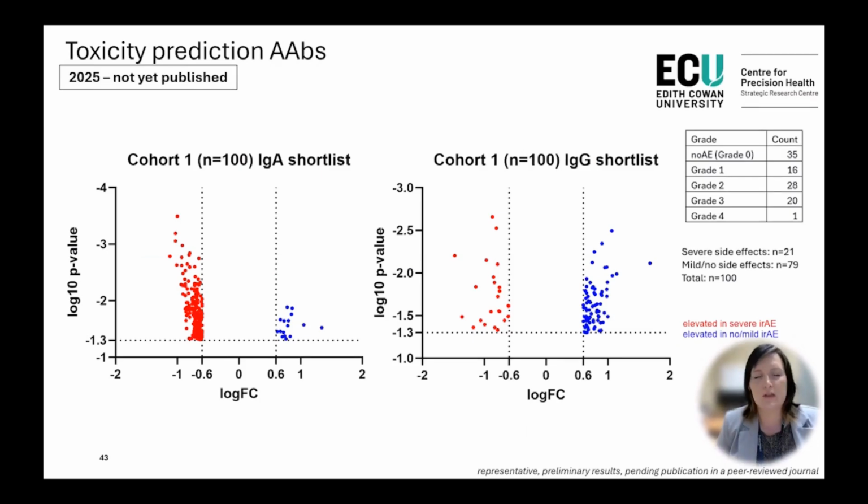Finally, we also looked into ICI toxicity and divided our original cohort of 100 metastatic melanoma patient samples into 2 groups, those with severe side effects and those with either no or mild side effects. We found a profound IgA signature in the group with severe side effects and identified multiple IgA and IgG antibodies from our HuProt data set for further validation using focus arrays.